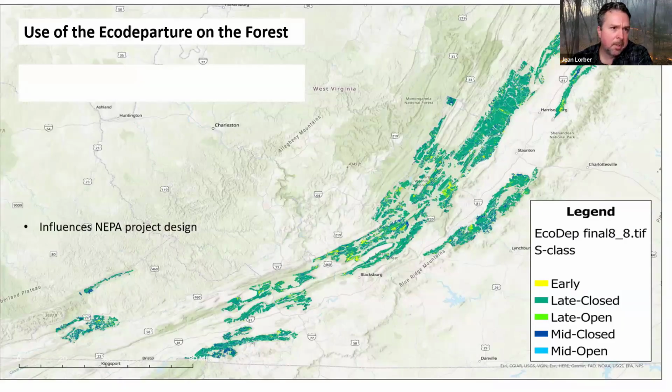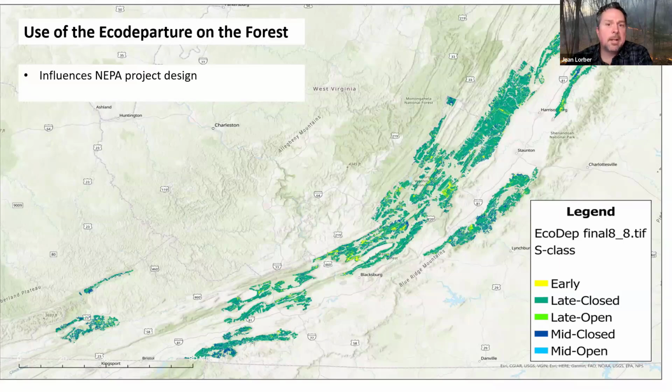Let's keep going. Because I want to talk about, again, that was not using Ecodeparture. That was creating an Ecodeparture. Now I want to talk about using it, because we are using it in some cool ways. So I think big picture, the Ecodeparture that you see here, which is still a work in progress, is kind of being piecemealed out as projects are developed.